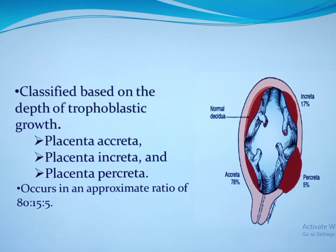We also have another classification of the morbidly adherent placenta, which is commonly used. It is classified based on the depth of trophoblastic growth, into three types. The first is placenta accreta. Placenta accreta is when the placental villi attach to the myometrium rather than the decidua. As you see in this picture, the decidua basalis is absent, so it is attached to the myometrium.